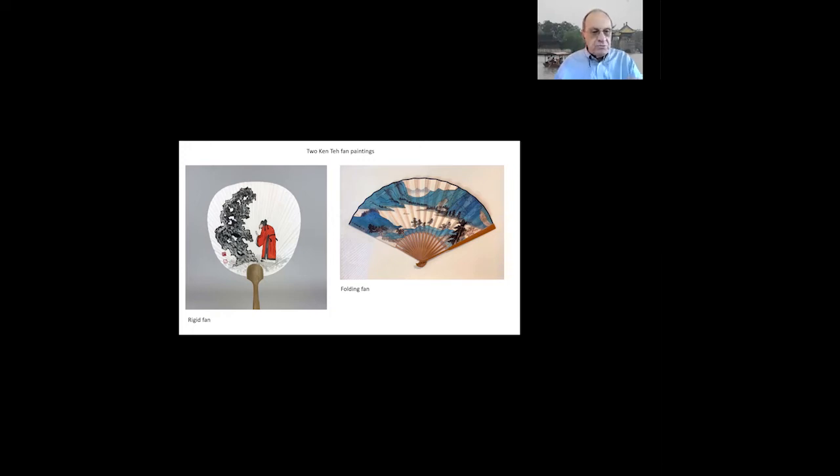So basically, the rigid fan on the left originated in China, and the folding fan originated in either Korea or Japan. Now, let's go ahead and look at some of your calligraphy.